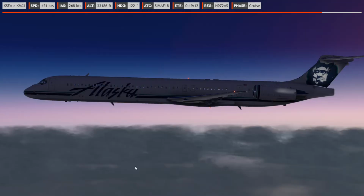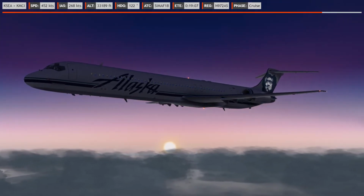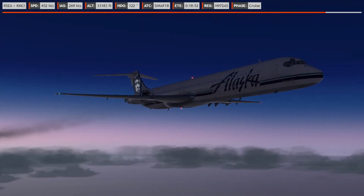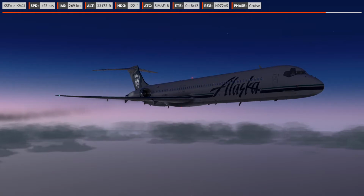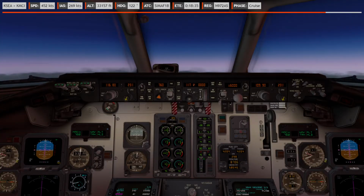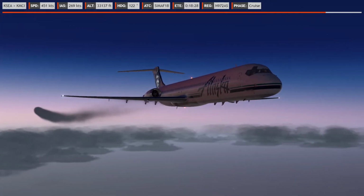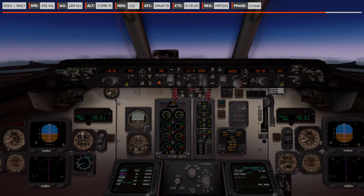So one last look outside the aircraft. See that beautiful sunset behind us. And then get those beautiful colors up against the plane. Actually, the sun's now gotten too low for that. All right, but we can see the Eskimo on the tail, trademark of Alaska. Oh, wait. Thought I saw some good looking colors there. Hang on, let me try again. Oh yeah, look at those beautiful colors. We'll just take a screenshot, and now we are 20 miles out.